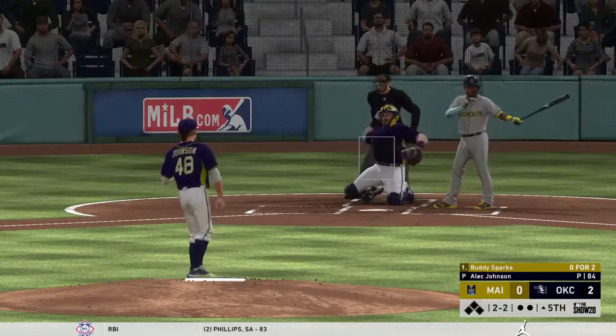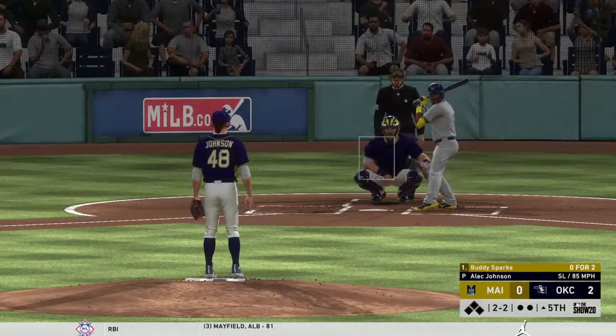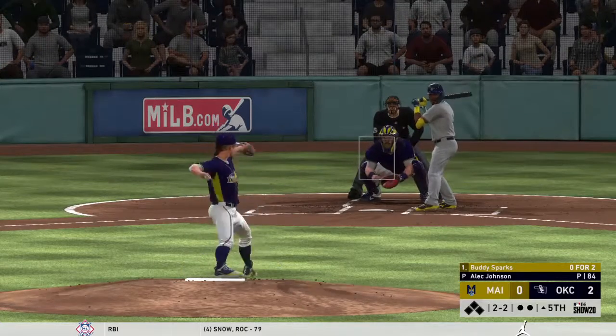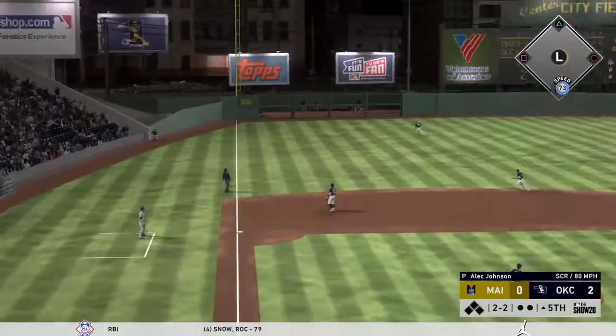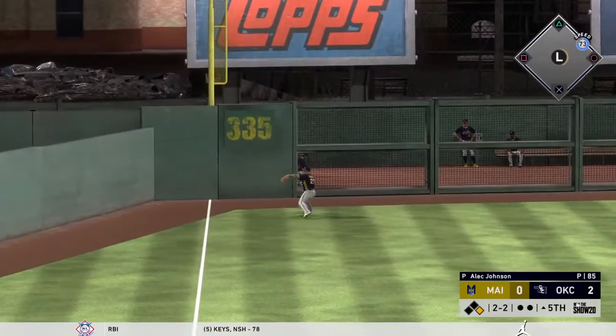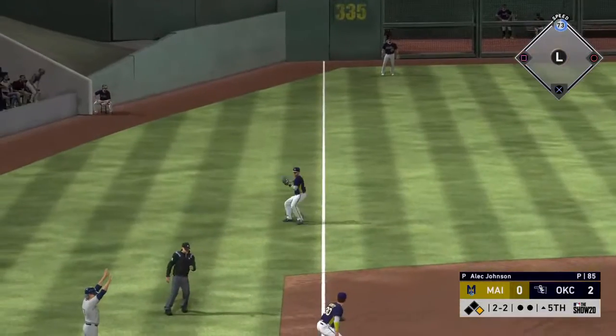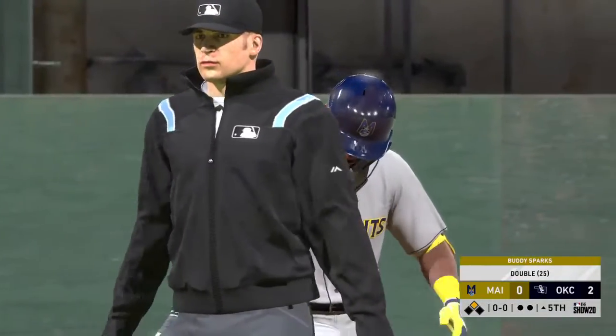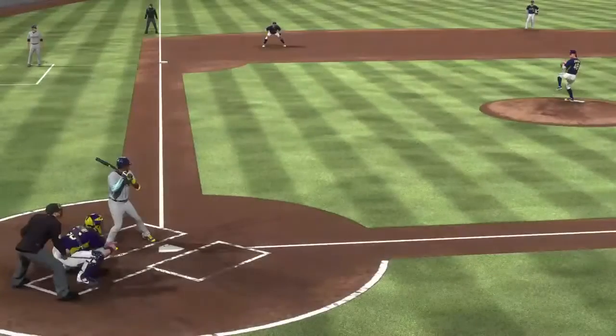And a 2-1 slider is looked at for a called strike 2. Swing, line drive. That's going to be trouble. Running hard. He's digging for second. And he's going to get to second now with nobody out. Finally, a little something for them to get excited about.